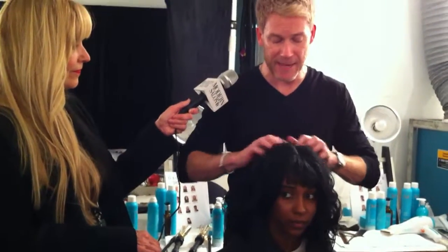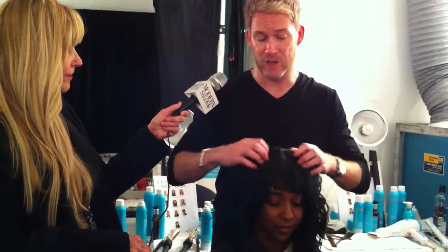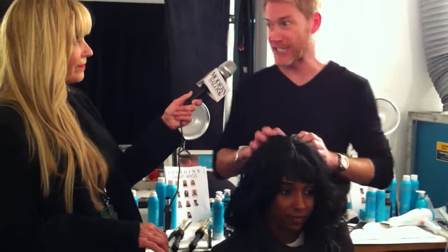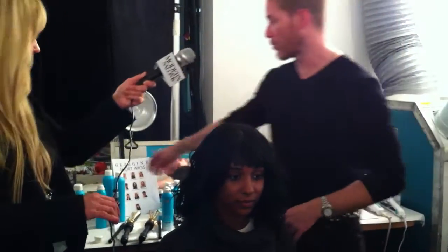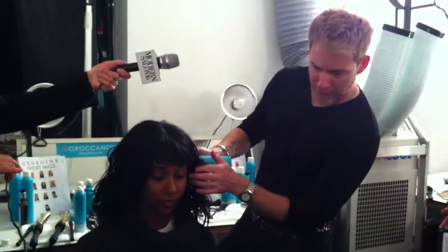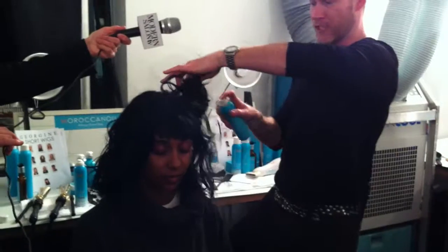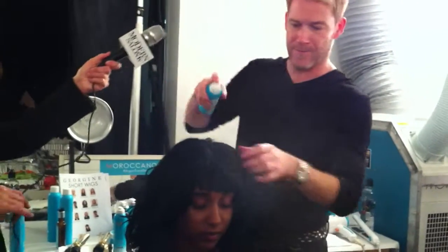And you just have to dissipate it. It's rice starches, and so on someone that's using that on their natural hair, it's going to absorb all the excess oil. On these, it's just bringing that sheen down a little bit. And then we're going to go throughout, and we're going to take our dry texture spray and work it throughout. Close your eyes for me, please. And we're just going to work that throughout, and a little bit on the top.